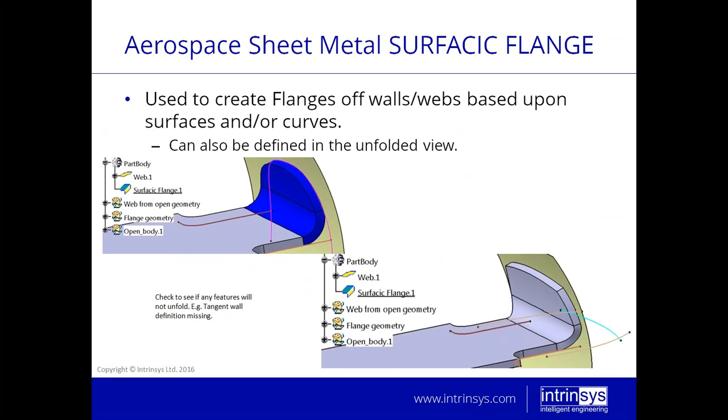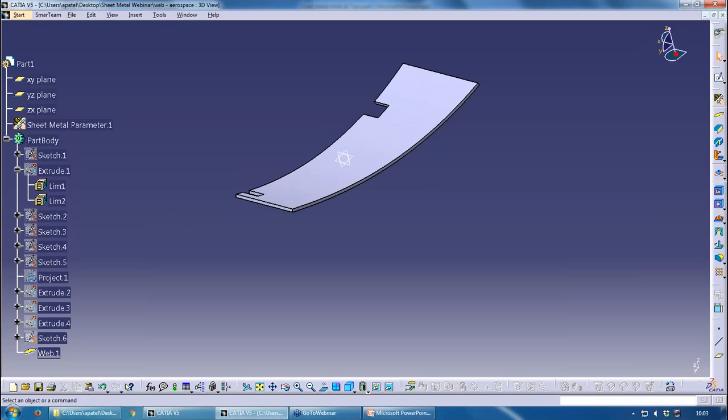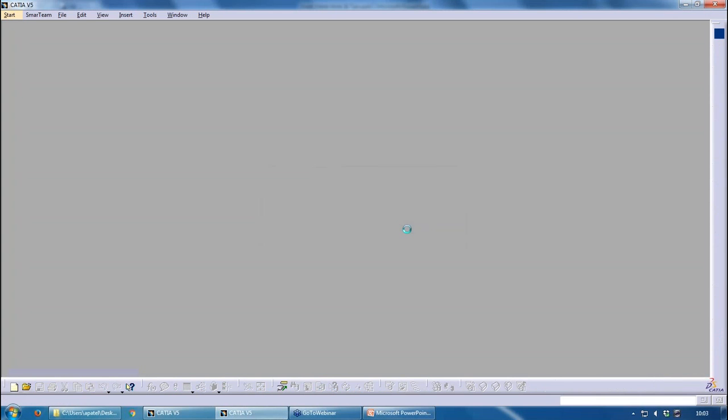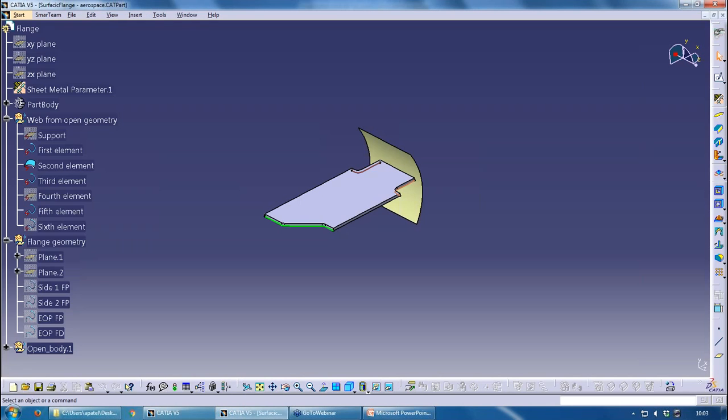So, coming on to Cephalic flange. Now, what's the benefit of this? I can use surfaces and or a curve or both in order to define my flange. So again, it copes with double curvatures as well. As long as your surface is double curvature, it will just basically flow with that surface. So let's have a look at Cephalic flange.